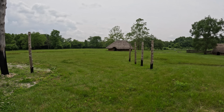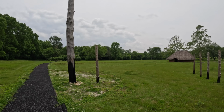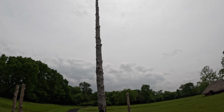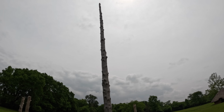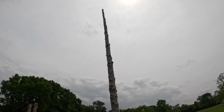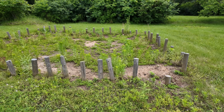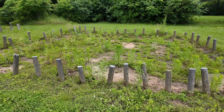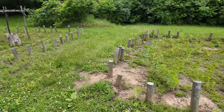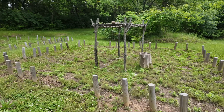One of the most unique features here is what archaeologists believe may have been a solar calendar, hence the name SunWatch. They found wooden posts aligned in a way that may have helped track the movements of the sun throughout the year, helping to guide agriculture and ceremonies. These posted off areas are outlines of where more homes would have been. At the village's height, they estimate that there was a population of about 250 people here.